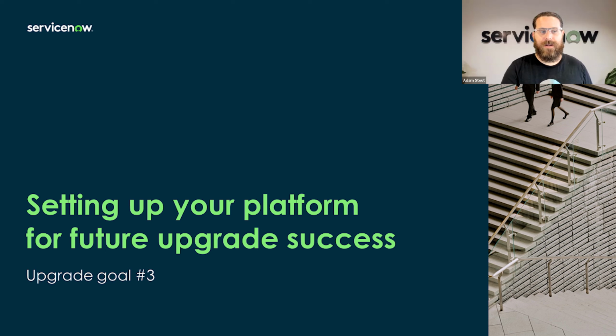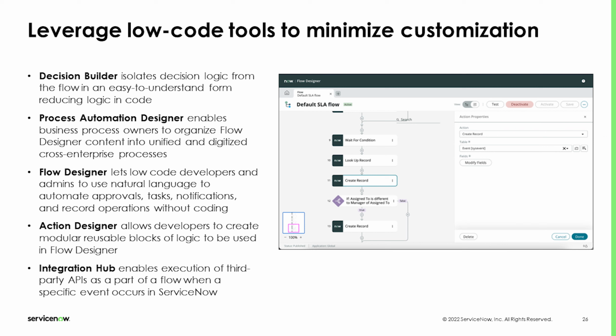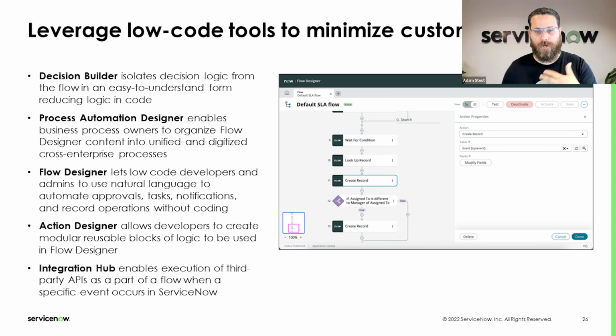All right. How do we set ourselves up for success? I think I'm doing okay time-wise. I can't get through a session without talking about Flow Designer and low-code tools. Smoother upgrades come from writing less code. We want to do more configuration, less customization as we go through smaller testable units. So we want to make sure we're using our full low-code stack. There are other sessions on this, but just make sure you're aware of all these things. These applications are going to make your upgrades smoother. They're going to make your life easier.